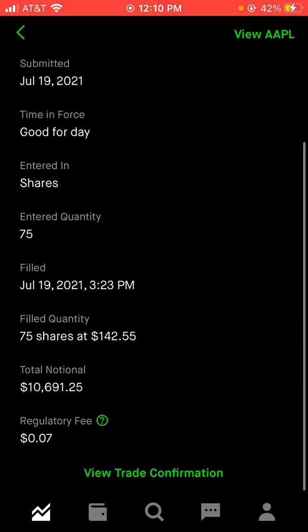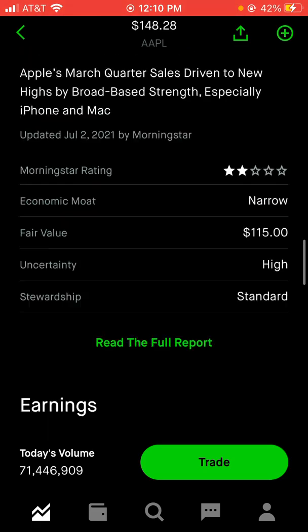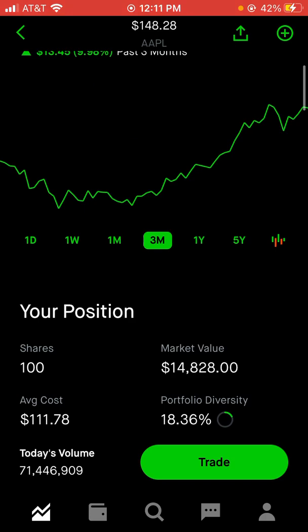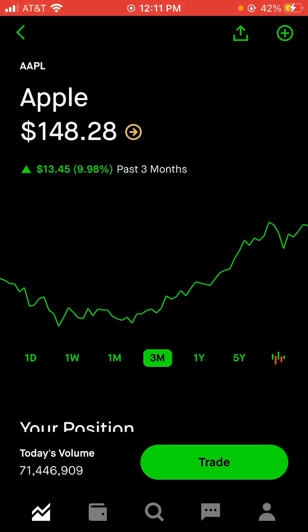And I ended up selling those 75 shares at 142. So I made some good money on that trade. I made about $2,000 on that trade, and I kept the full position of 100 shares, but I definitely thought that I needed to move that money elsewhere, and I think that $2,000 pretty much went to Facebook, along with the $8,000 that I already had just sitting in there. So altogether, those were pretty good moves within the market. I bought Apple right at the dip at 123 and it just rocketed up. So that was a pretty good move.